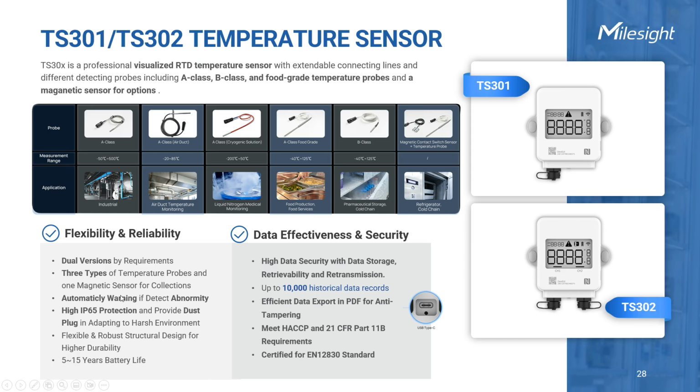To meet GxP requirements, these sensors have a handy USB port for exporting data directly in PDF format, which helps prevent tampering. Plus, they can store up to 10,000 historical records and support retransmission to make sure you don't lose any data.